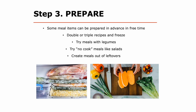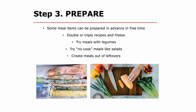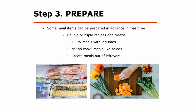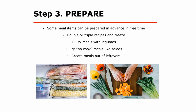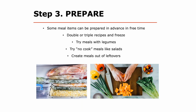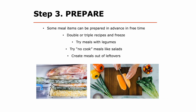We have planned and successfully grocery shopped. Now it's time to make some cost-cutting meals. Some meal items can be prepared in advance in free time. For example, washing and cutting vegetables. Double or triple your recipes, freeze them, and revisit them later for a fully prepared meal that just needs to be reheated. Try meals with legumes such as beans and peas.